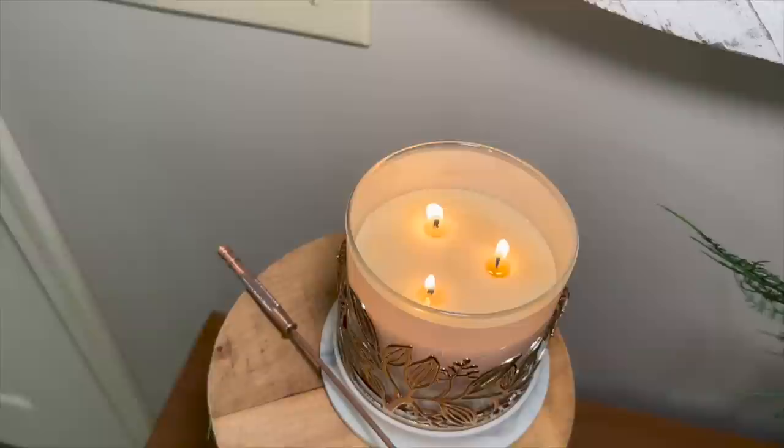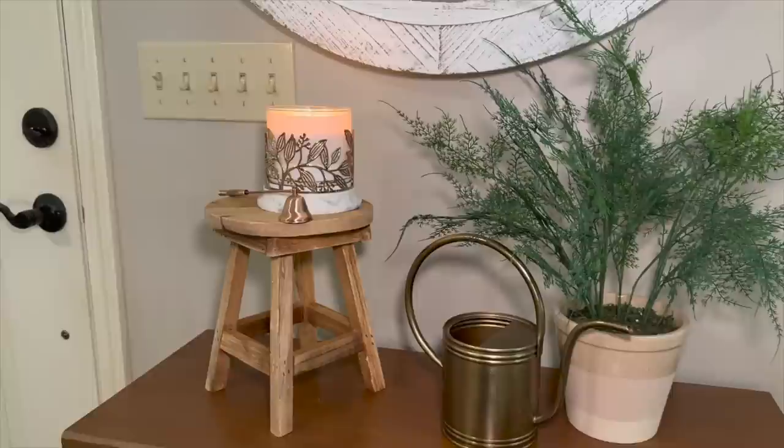I love wooden pieces because they're not going to be the same. Even if they are made and manufactured through Hobby Lobby, each one is a little different because wood is different. And I love that. All right, and last but not least, I have two other items. Now, these are going to be going outside.